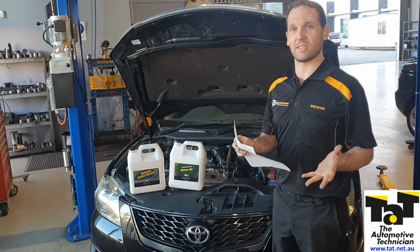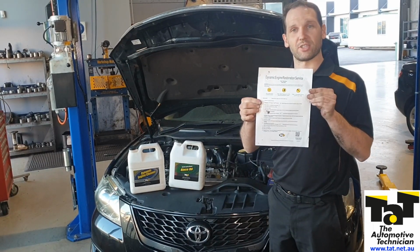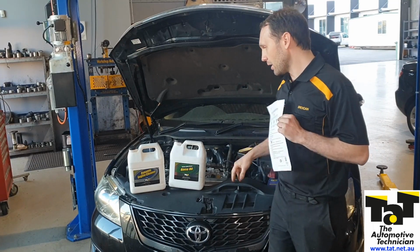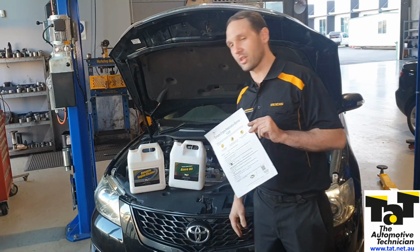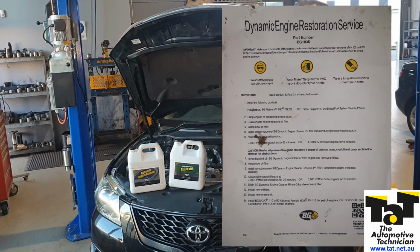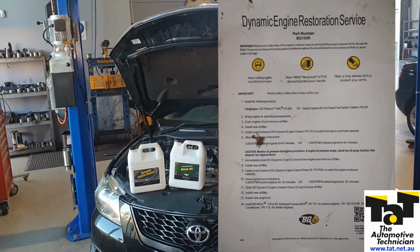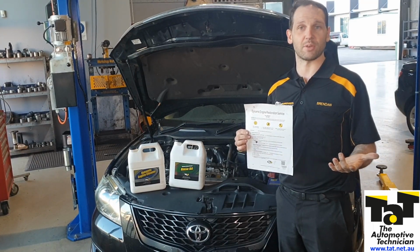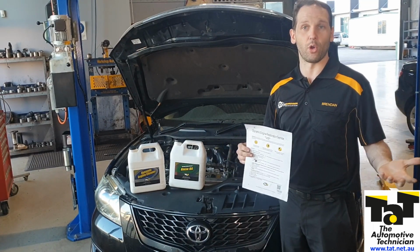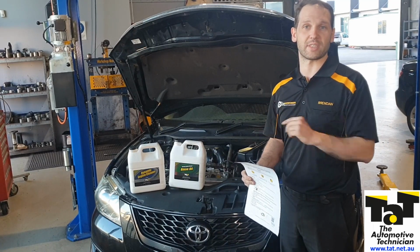So it's a multi-stage process. They give you these instructions when you buy this engine restoration kit from BG. So first thing is your dynamic engine cleaner that goes in. So have a read through of this, obviously. Preliminary things that you're going to want to do: if we can get to the oil pressure switch or somewhere that we can hook into oil pressure, we want to put a gauge in there so we can measure it. Something like a VE Commodore, which I've done this on before, they've got an oil pressure sensor, so you can monitor that through the scan tool, which is great.